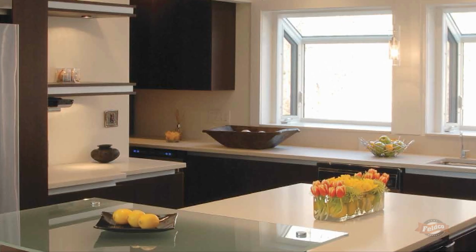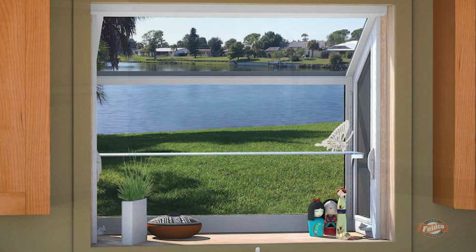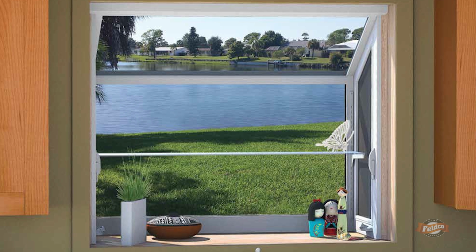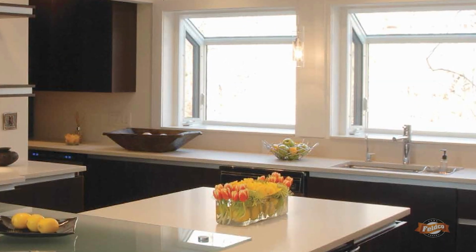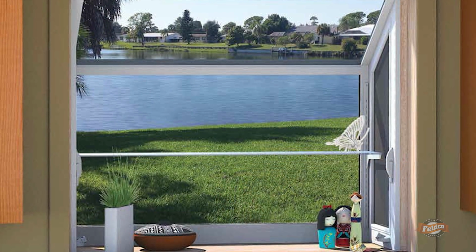Most typically found in kitchens, Feldco garden windows bring a little bit of the outside in. A garden window extends past the facade of your home's exterior. This allows light to pour in from the top and sides, and air flows in from the side vents. The garden window also provides a shelf that can become a wonderful living space for your green thumb.